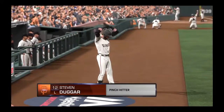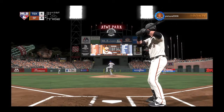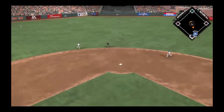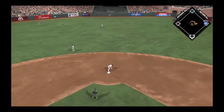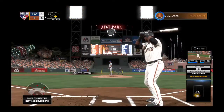Stephen Dugan is up off the bench as he will pinch hit here in the bottom of the 8th in a tie ball game. Drilled right back up the middle, and Andrus will not be able to get there. It's a base hit. So a good start to the inning for the Giants. Leadoff hitter aboard.